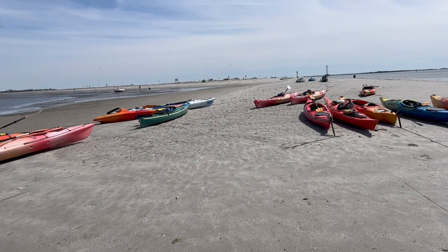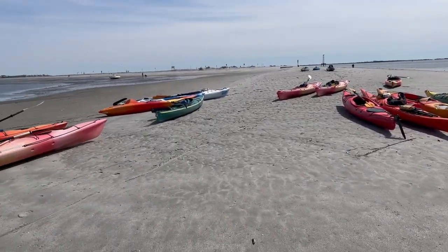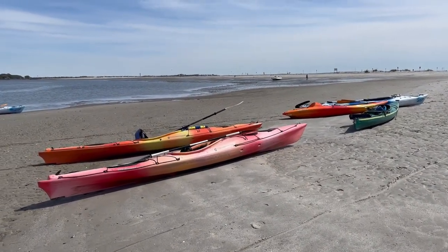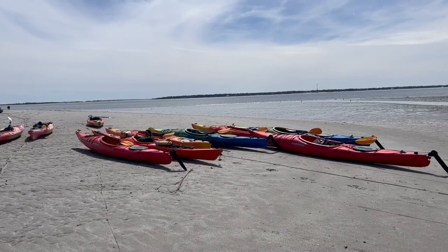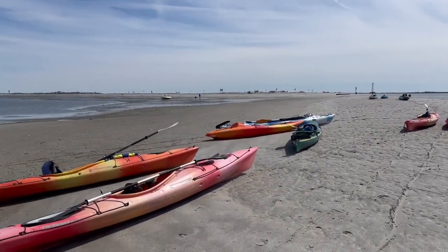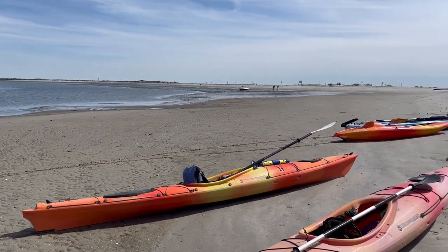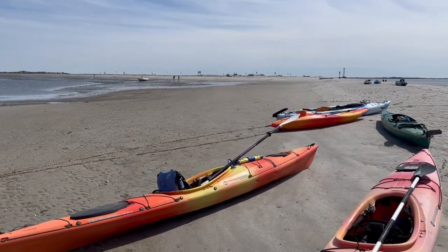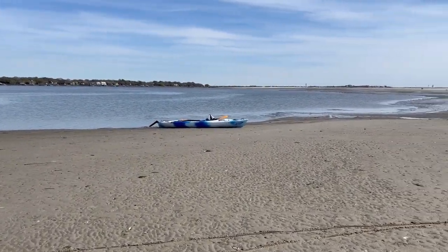So these are all the kayaks from Coastal Expeditions. They brought a bunch of kids out here. I guess it's a field trip for the kids, because they got into kayaks and left just before we did. We came over on a boat. So a bunch of school-age children came over in these kayaks with a couple of adults from Coastal Expeditions.